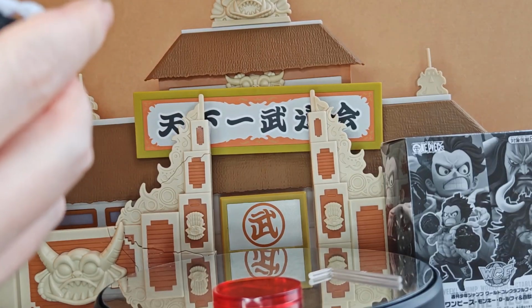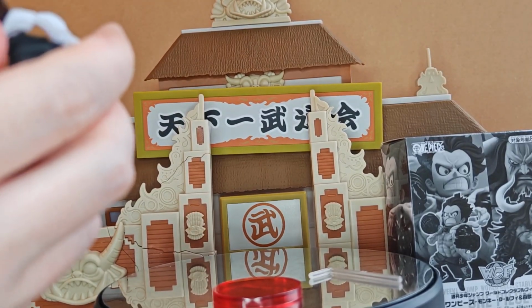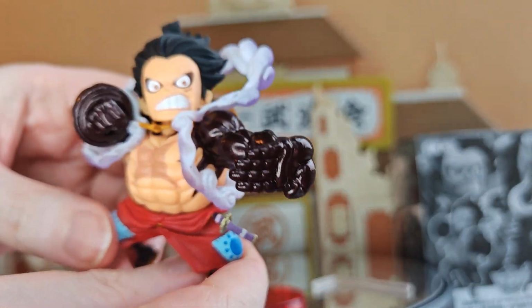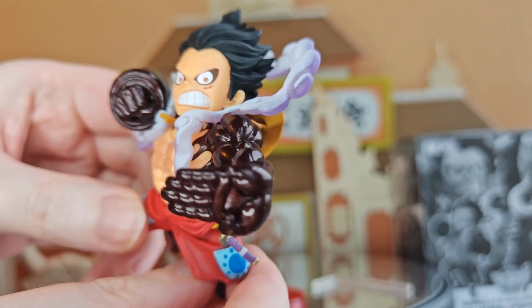There's just a tiny little bit more to go. I also need to be careful, I don't want to go breaking my very cool WCF figure. There he is, look at that, there is a Luffy.